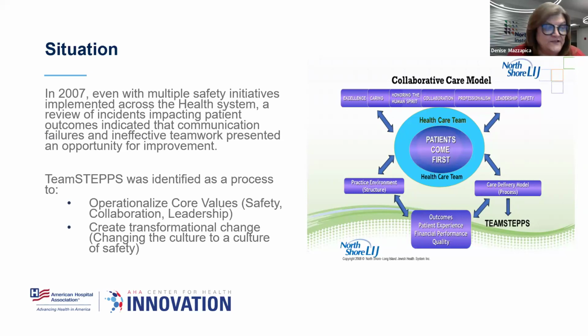And so the decision was made that we were going to select TeamSTEPPS, which had been developed by AHRQ and the Department of Defense, to create a culture of safety. We wanted to use it to make a transformational change in our organization to a culture of safety. And we decided that in order to really do this and make it stick, we needed to incorporate TeamSTEPPS into our organizational matrix, into our professional practice model.